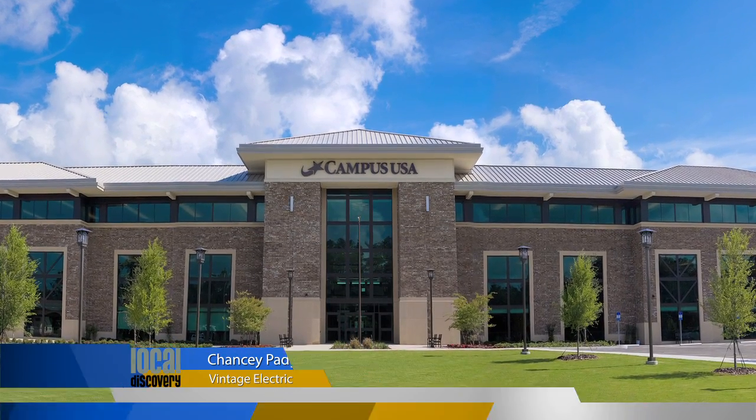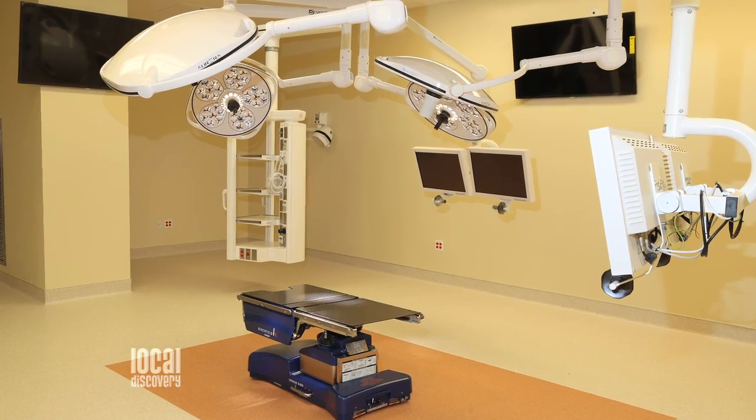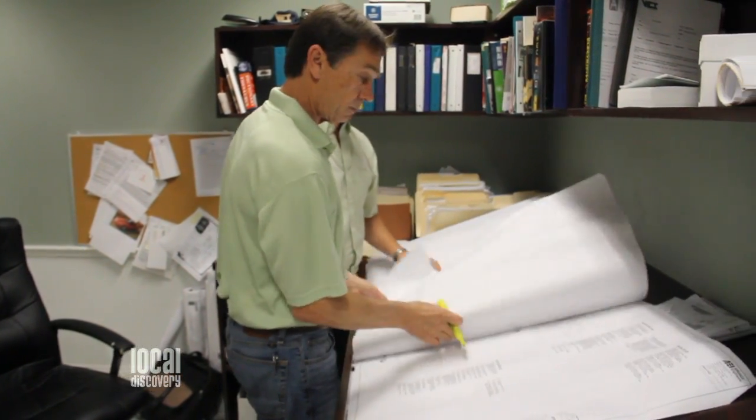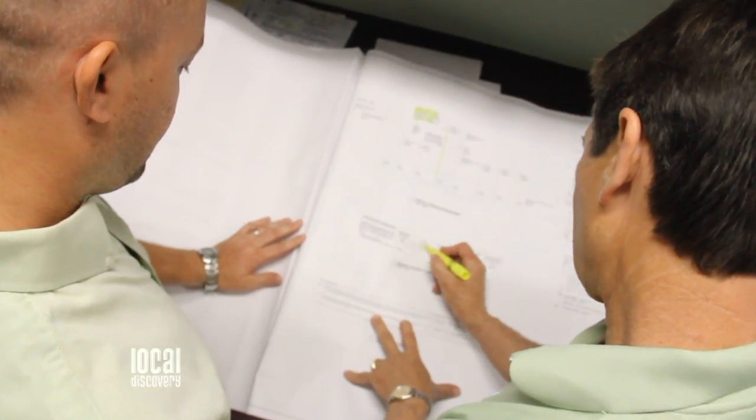Some of the larger scale commercial projects that Vintage has completed is Campus USA headquarters in Jonesville. It was a 90,000 square foot office space. A lot of projects at Shands. We did a burn unit remodel last year. There's a lot of prep work that goes into it behind the scenes. We try to build relationships with those customers so that we can continue to perform their maintenance work for years to come. Several of the projects we have completed, we've worked as their maintenance contractor for 10+ years.